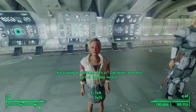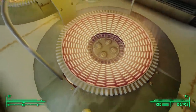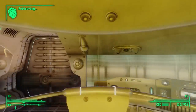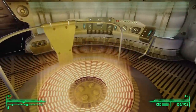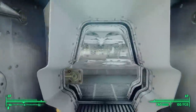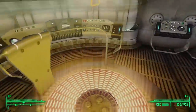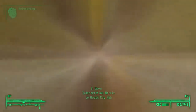Well, she's right, we can't activate this third teleporter here. But after pushing the button, we can go through the teleporter to the observation level. This is, of course, where we left our friends. And if we left any loot here, we can go ahead and loot it, or go through the weapons lab again in case we missed any special loot before heading back to biological research. But to continue forward, we need to tag the portal that takes us to the Death Ray hub.